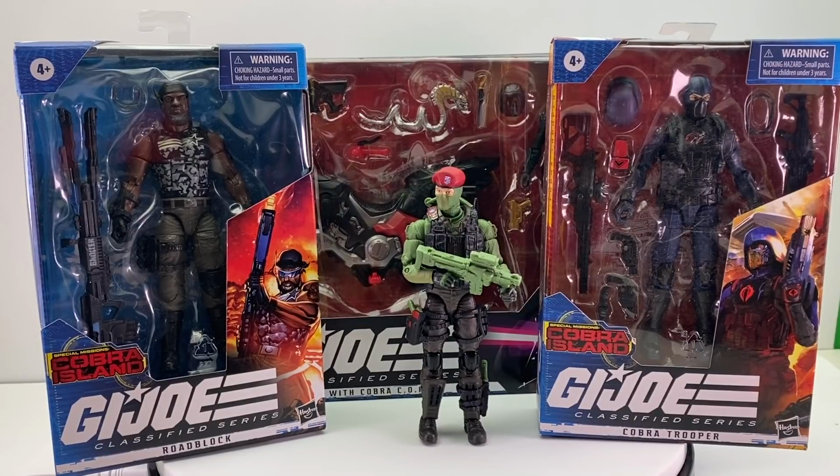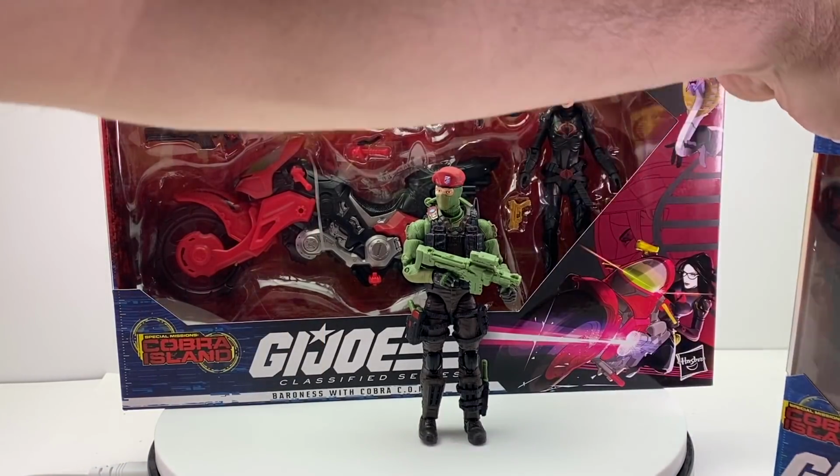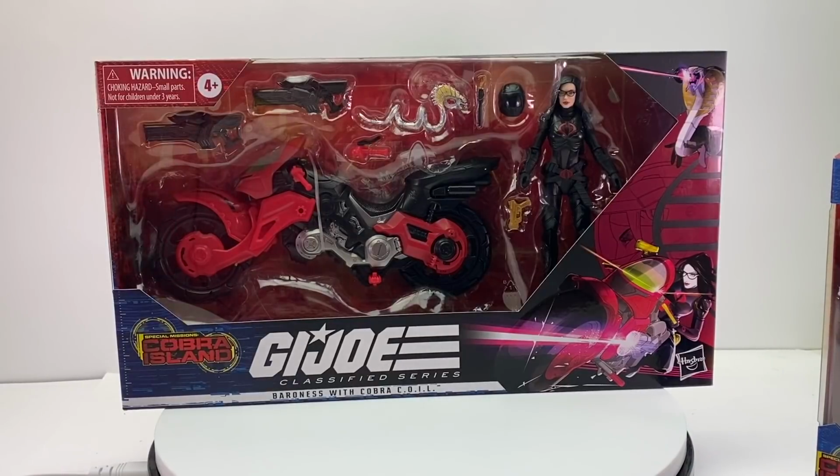Now, for today's review, I'm going to be taking a look at that brand new G.I. Joe Classified Target exclusive Special Missions Cobra Island wave. So, this wave includes 3 single pack figures. We've got the Cobra Trooper, Beachhead, and a second version of Roadblock. And then we're also in this Target exclusive wave getting the Baroness with the Coil bike.